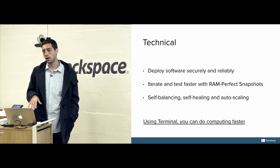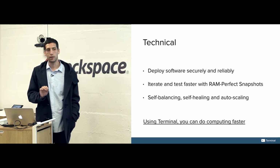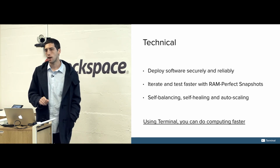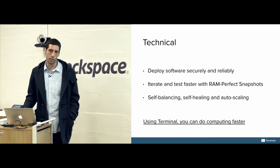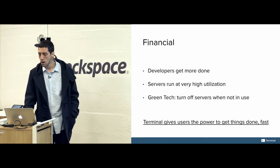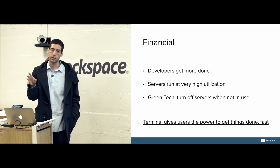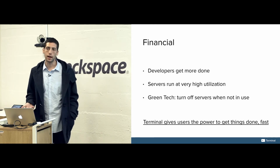The cluster is also self-balancing, self-healing, and auto-scaling because the applications don't know that they're being teleported. We can just live rebalance the entire cluster constantly. And so we get the most optimal utilization of the cluster resources with the least overhead, so you have the best performance. When you pause a terminal, it basically takes the RAM state and moves it to disk. And as soon as that's done, you can restore it anytime that you want.